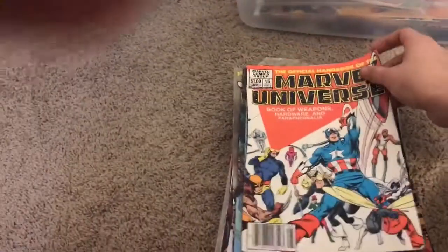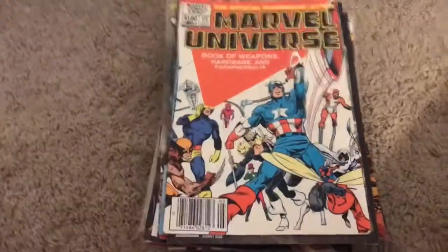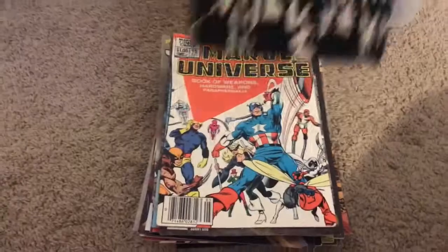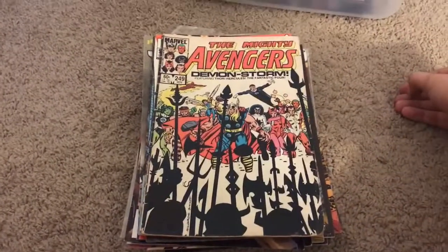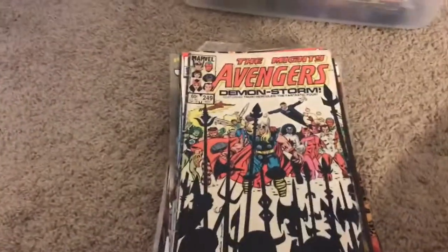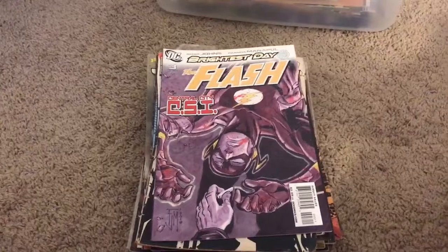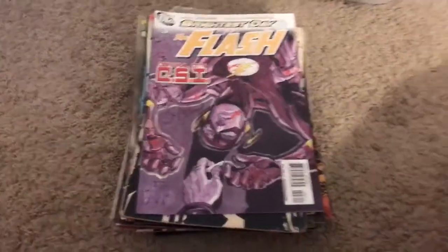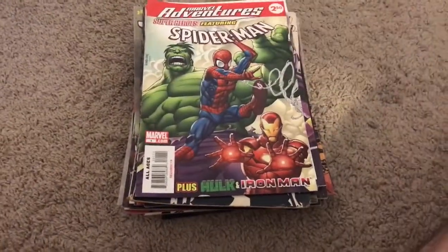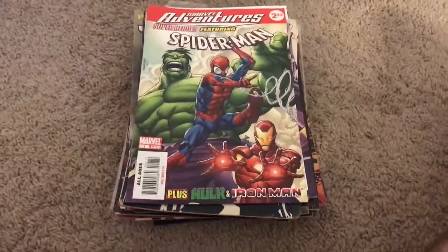The Official Handbook of the Marvel Universe, issue 15. Those are kind of cool. I wonder if they reprinted those. Mighty Avengers, issue 249. Flash, issue 3. Marvel Adventures Superheroes, featuring Spider-Man, issue 1.